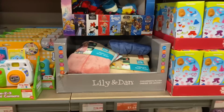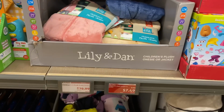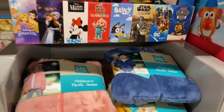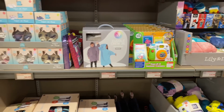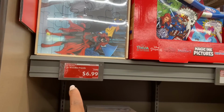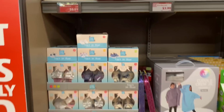Okay, right here, the children's plush jackets for $7.49. Yes. Let's see. 7-piece wooden puzzle, regular $7.99, on sale for $6.99. So that's a buck difference. We'll take it.